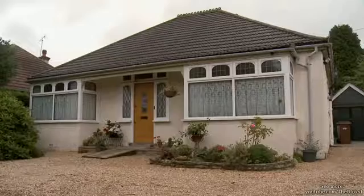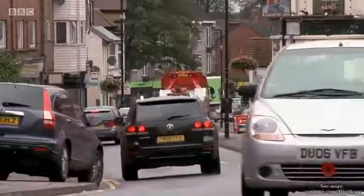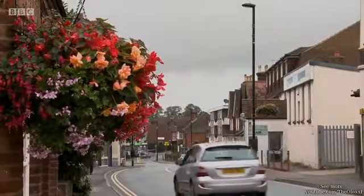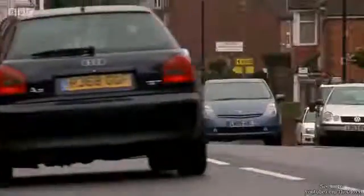Home is a 3-bedroom bungalow in Caterham, Surrey, where they've lived for 12 years. But after being in the area for around 3 decades, they feel it's not the place it once was. There has been a lot more development. It used to be more of a villagey atmosphere, but I think with the development and the extra traffic, it really has changed a lot.